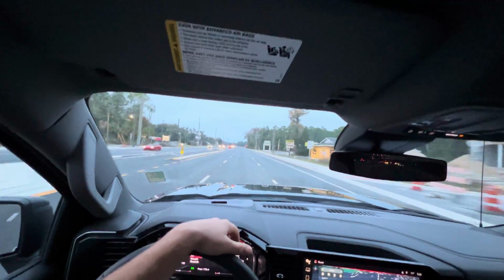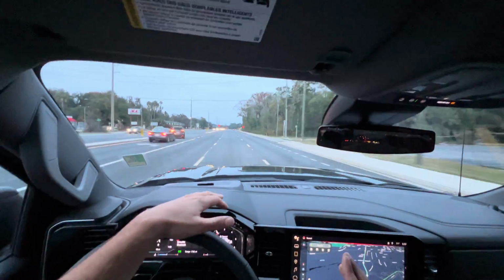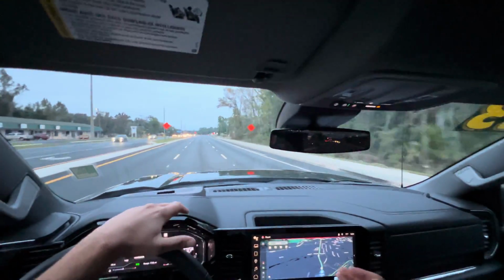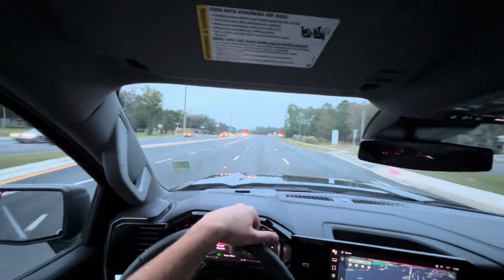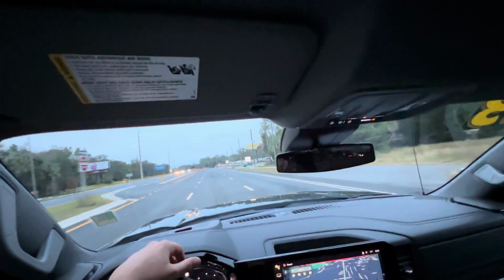The 5.3 is really all you need. If you're looking for a full-size truck, you want all the options and features, you don't need leather seats, you're more than happy with a V8 4x4 crew cab truck with the off-road package, beefy wheels and tires, black rims, beautiful. I think it's really beautiful, but you don't want to pay more than 65,000 bucks.